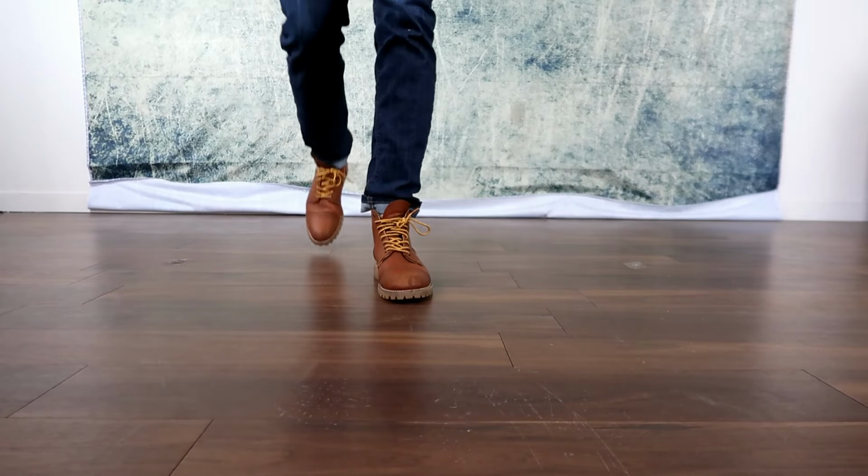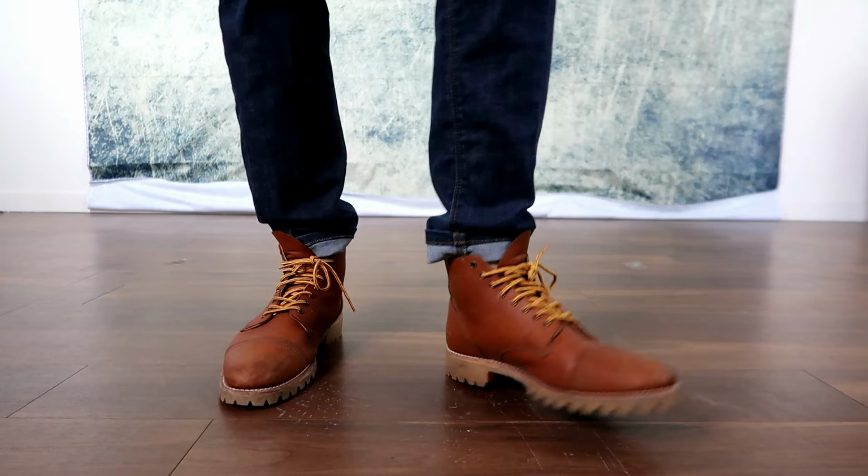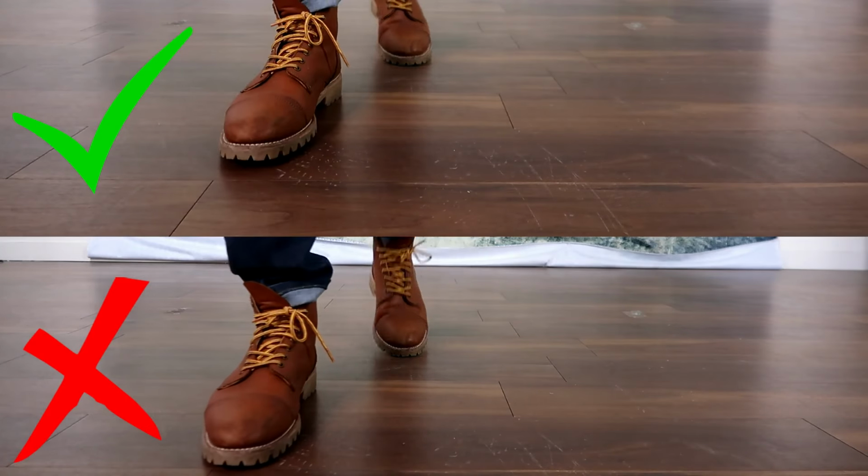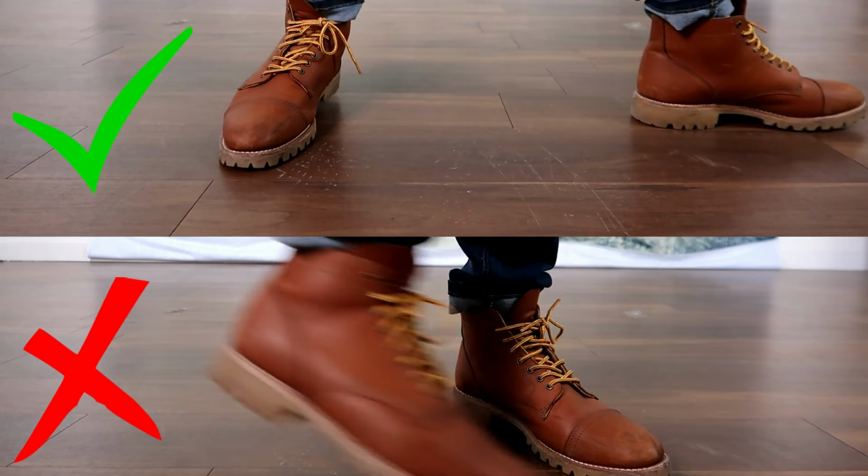Okay, tip number 2. This is a big one that I see not only with models, but also out and about in everyday life. People leading with their outside foot. So imagine if you're taking a left turn, right? You want to lead with your inside foot. So take a step pointing your inside toe out and then follow with the outside foot.